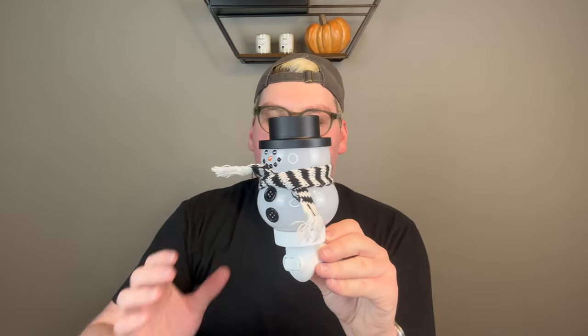We have Mini Snowman. Okay, now he's a mini plug-in. I don't want to break these. Look at how cute together. Oh my gosh, I can't stand it. All right, look at him. I'm going to take him off of the base.